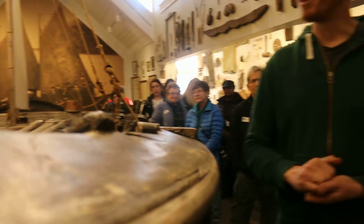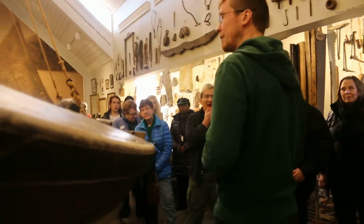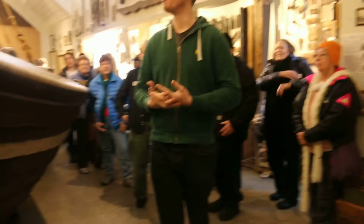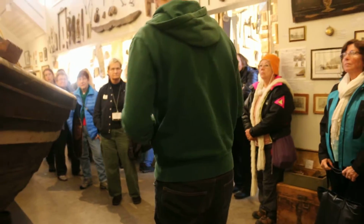But the thing is, a few decades later after it stranded, it got lost again, and it hasn't been found since. There have been many searches for it though, but nothing has been found. But it is here somewhere in the south coast of Iceland.